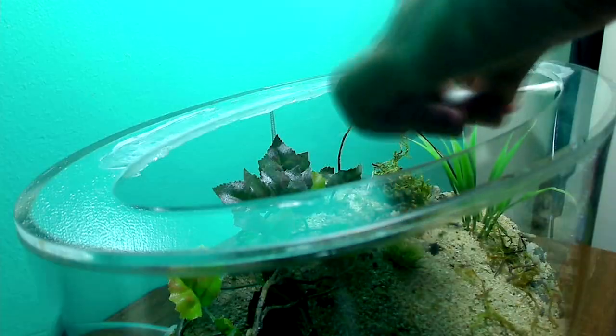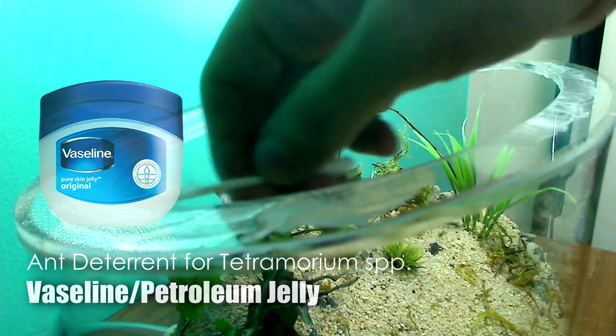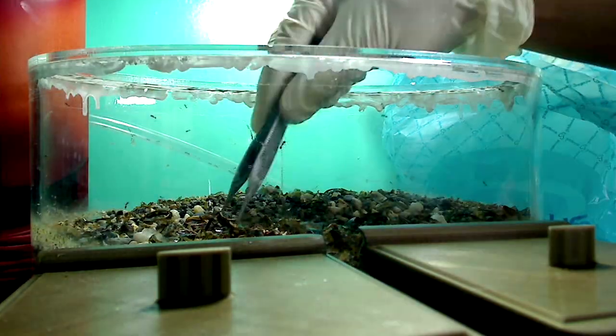I found Vaseline to be an efficient barrier at keeping the pavement ants inside their outworld. You can also use baby powder mixed with rubbing alcohol. Be sure to clean their garbage and graveyard frequently.